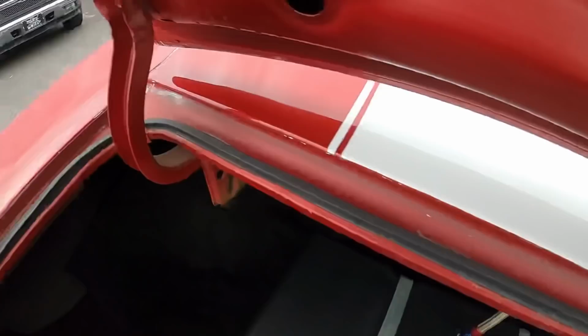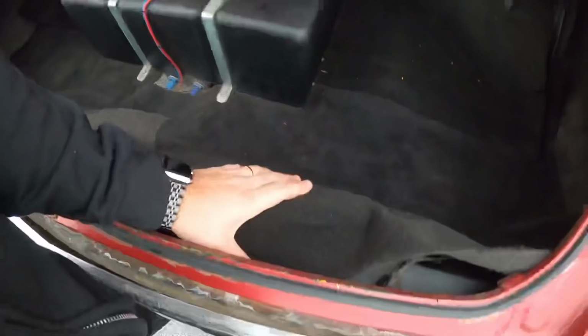Got a fuel cell back here. Got a spot that's been patched up right there. Got a stink bug, comes with it, no charge. You can see where that's been redone. Come on, lighting. Here we go. Looking up under here, pretty solid in the package tray. It's like a brand new fuel cell too. It's in good shape. Most of them are all sucked down in.